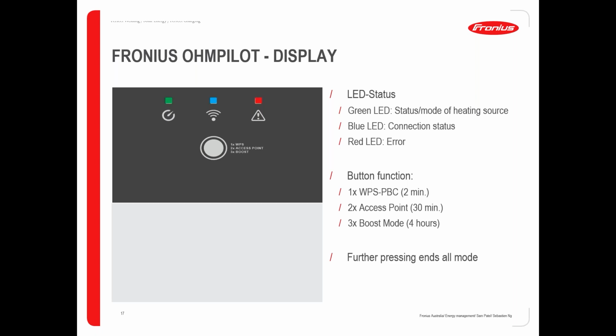Looking at what's available, you have one button there, and depending on how many times you press the button, you will have different options. We did listen to installers, who want something which is easily commissioned. For example, if you have the Ohmpilot connected to the customer's network, there is a WPS function, which means you press the button once on the Ohmpilot and one button on the customer's modem, and it will sync straight away. So you don't need to go inside and select the customer network as you usually do with our Fronius inverter.